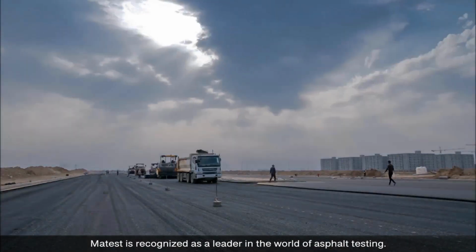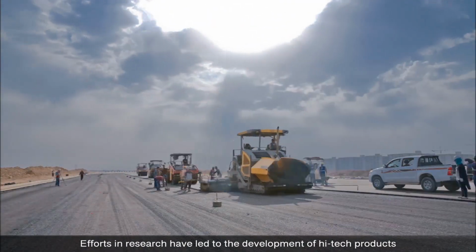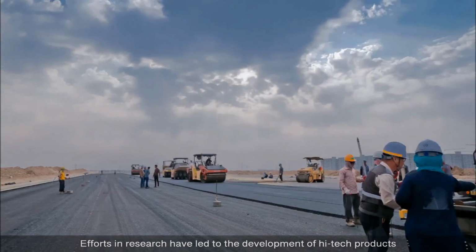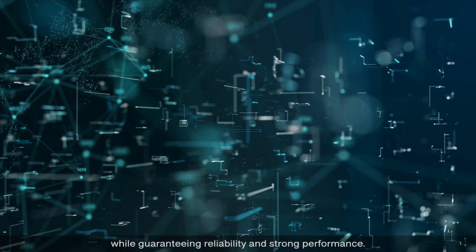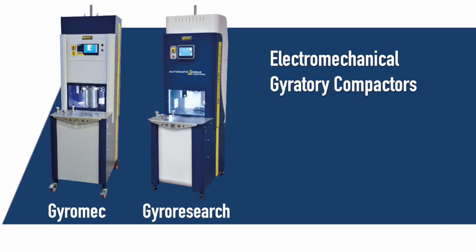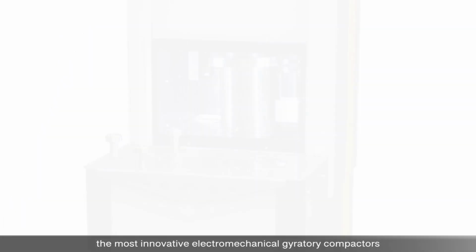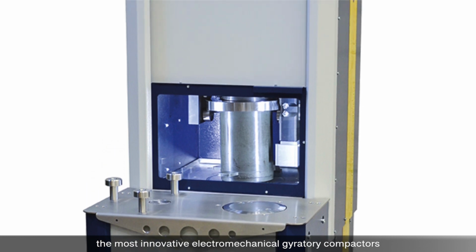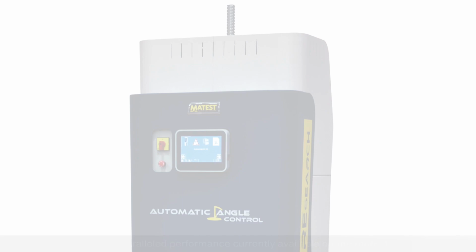Matest is recognised as a leader in the world of asphalt testing. Efforts in research have led to the development of high-tech products suitable for both standard testing and research purposes, while guaranteeing reliability and strong performance. GyroMec and GyroResearch represent the most innovative electromechanical gyratory compactors with unparalleled performance currently available on the market.